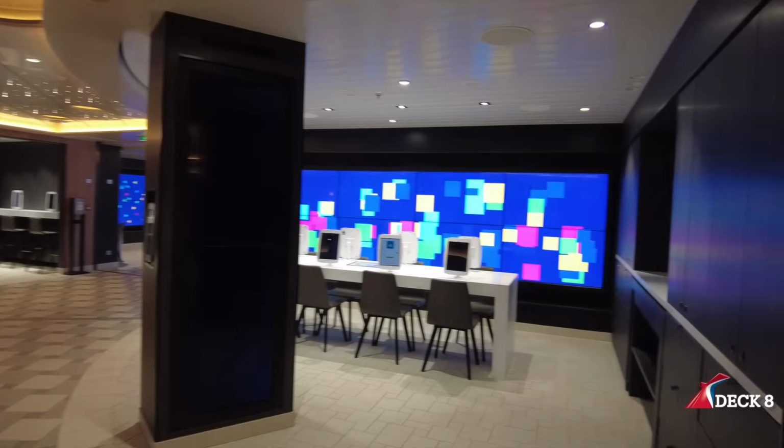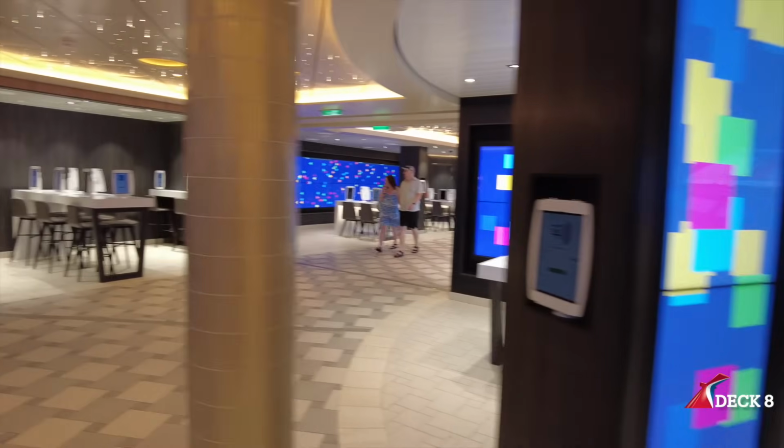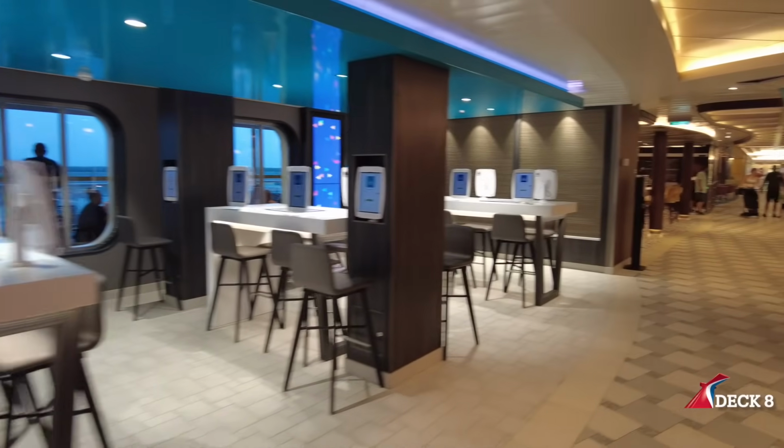Be sure to stop past Pixel's photo gallery to purchase all those great pictures you took throughout your cruise. Carnival's done a really great job at modernizing their photo delivery system. You can now review all of your photos on one of these tablets or on your Carnival Hub app.